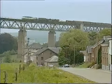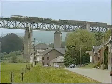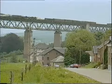Today the line is as busy as ever with international freight traffic. Until recently it was earmarked for electrification, although Belgian railways have now changed their minds and the funds have been diverted elsewhere.